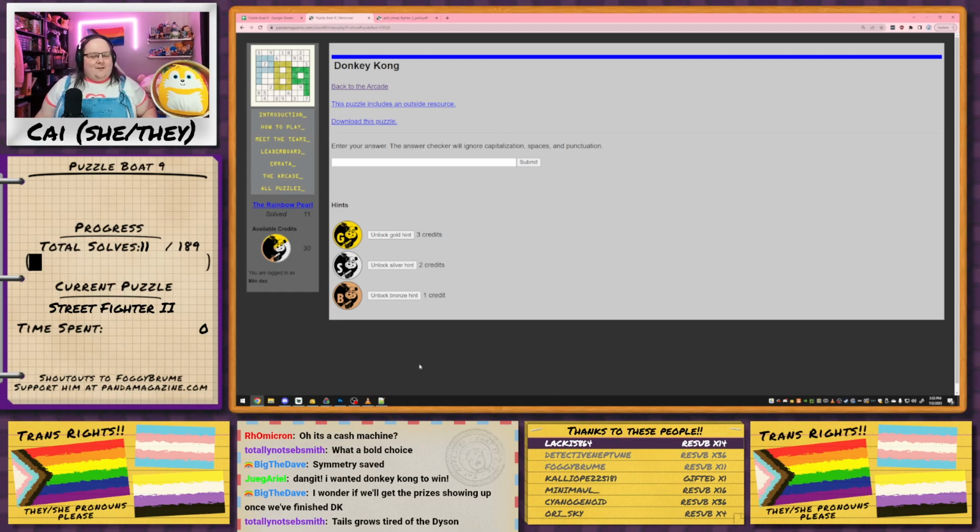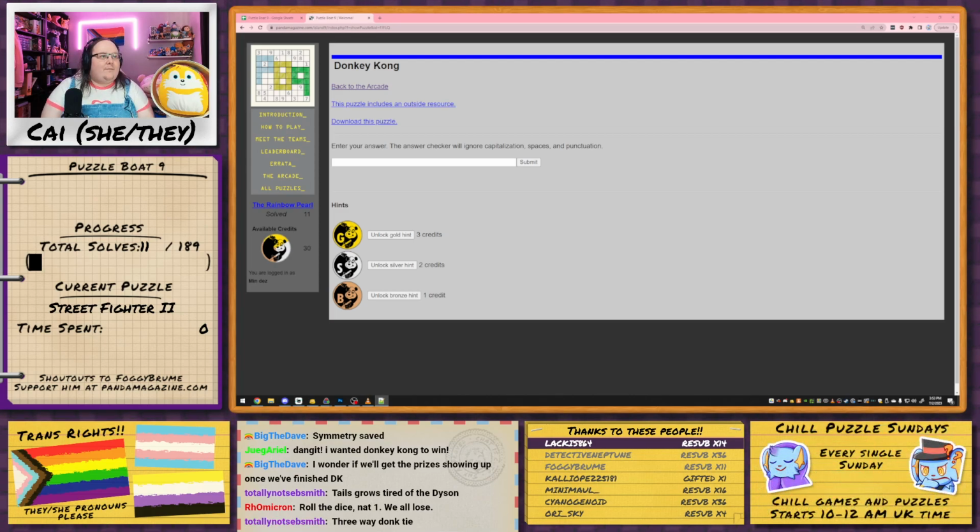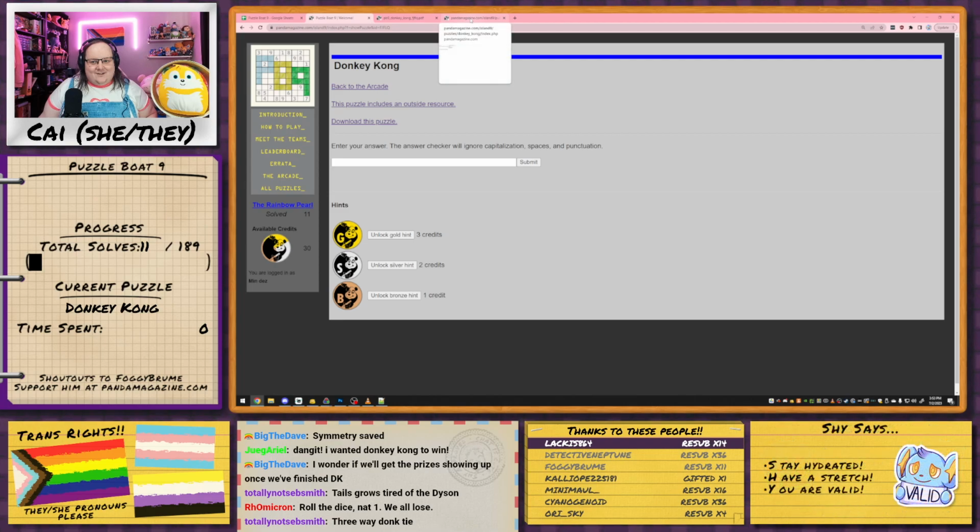Puzzle number 12. This puzzle does include an outside resource. Let's update my current puzzle to Donkey Kong. Three-way donk tie. Got all the Kongs. So it does include an outside resource, which is a PHP page. This could be another special today.